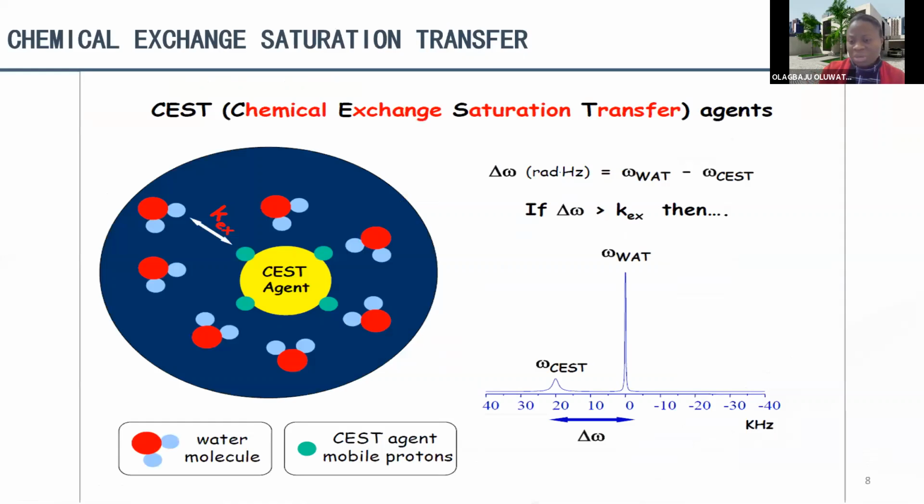So let's quickly go to the background. I want to quickly give a background of what chemical exchange saturation transfer imaging is. It's about exchange with water protons. The green ones are the CEST agent mobile protons, and these are water molecules. And this KEX means the exchange rate.